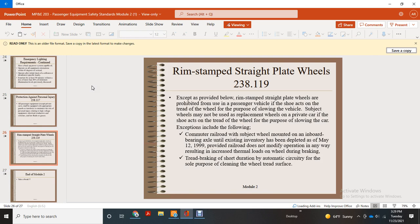Exemptions include the following: a commuter railroad with subject wheels mounted on inboard bearing axles of existing inventory until that inventory is depleted or May 12, 1999, provided the railroad does not modify the operation in any way that results in an increase of thermal loads on the wheel during braking; and tread braking of short duration by automatic circuitry for the sole purpose of cleaning the wheel tread surface.